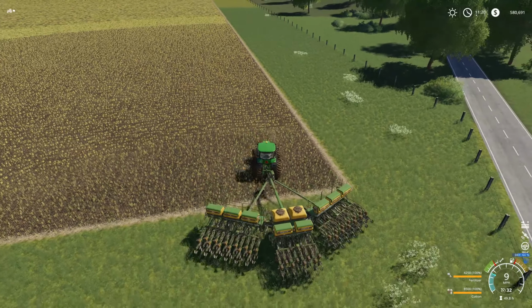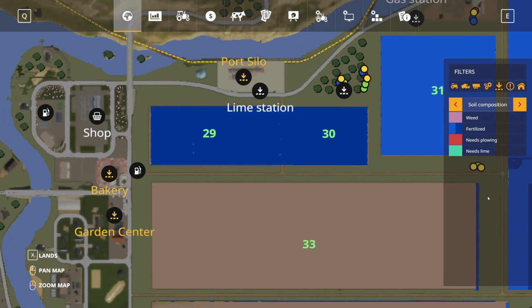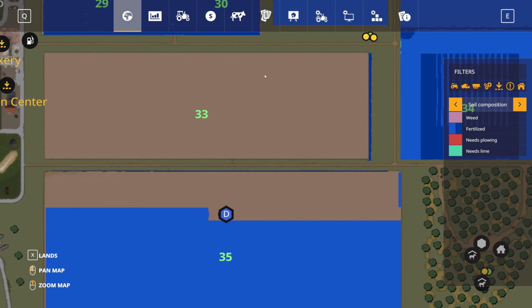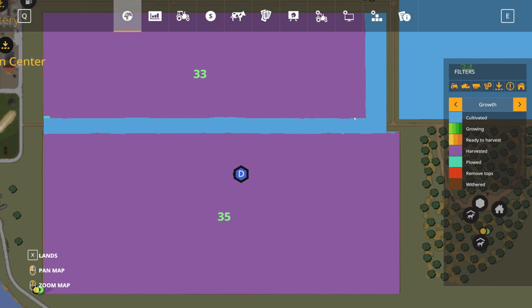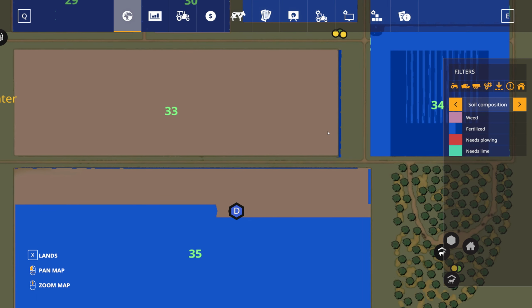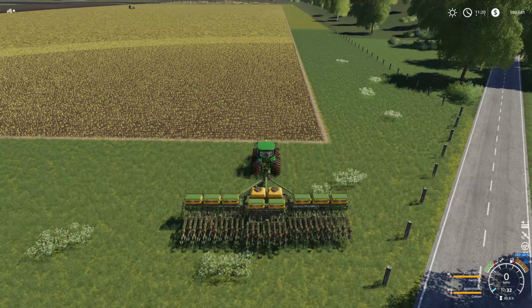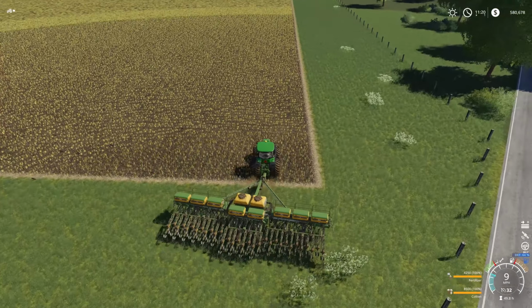I'm very anxious to see how many modules I get off this field. Overall, how does the field actually look now? It's going to be hard to tell because I don't have any fertilizer here yet, but yeah, it's going to be a pretty decent sized field. We already know that. Let's just get to seeding and get our second delivery on up to the Timberline flour mill.